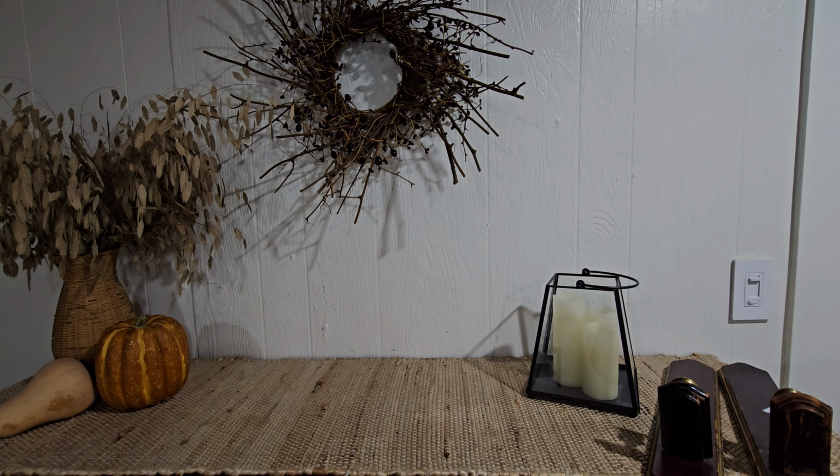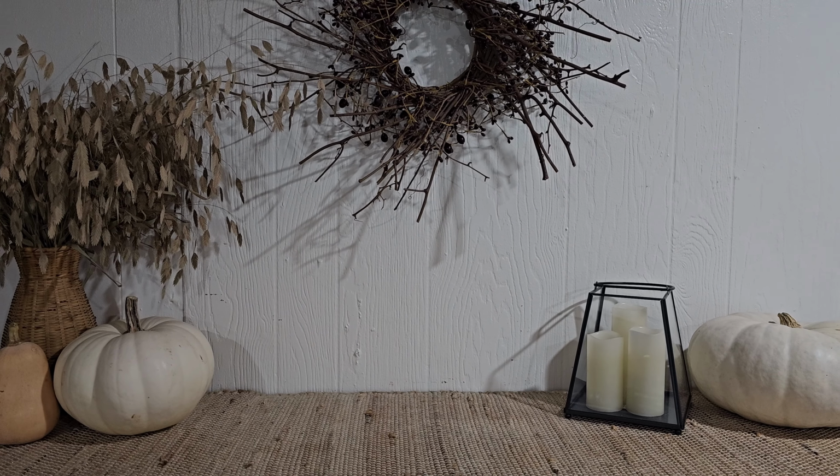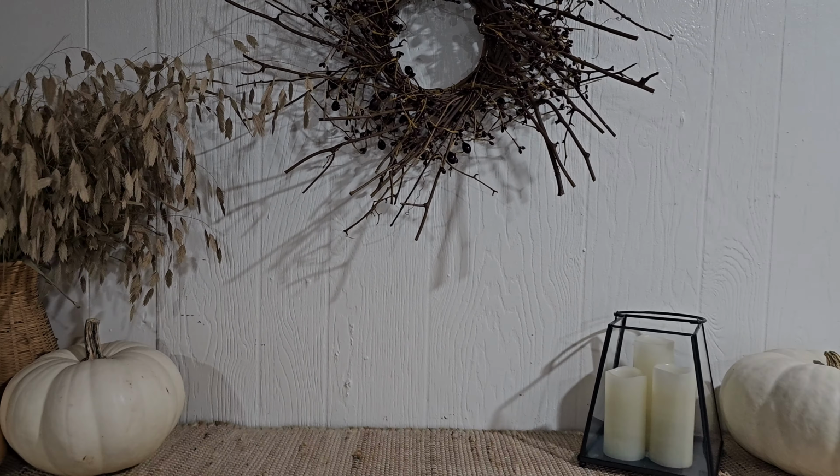Okay, here's what I changed it to. I switched out that more yellow one for a white one. Put a white one there. But there is some burgundy in this wreath, and I think I have a couple of stems from Hobby Lobby. Let me go grab those and maybe put those under the pumpkins and see if it'll bring that together.